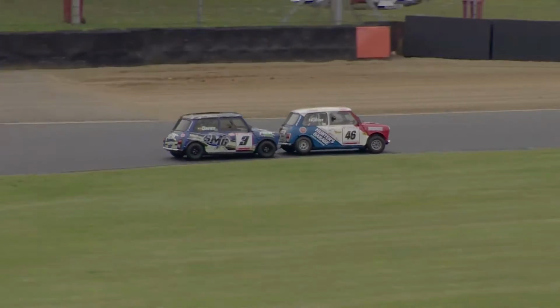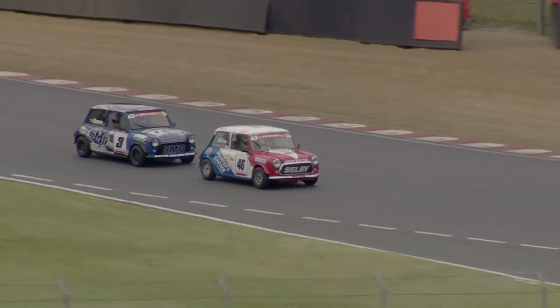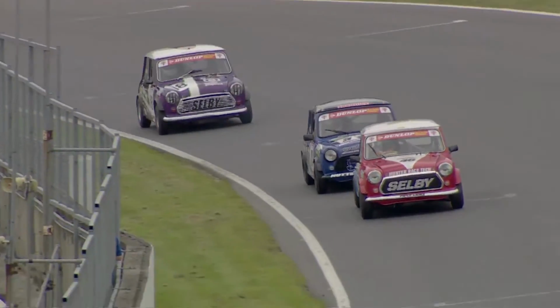Hunter keeps it very tight, but Davis closes up. Nothing between the pair of them, and Ashley Davis is going to get the full benefit of the tow here behind Max Hunter as they head along the Brabham Straight once more.